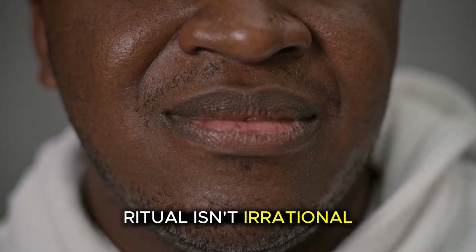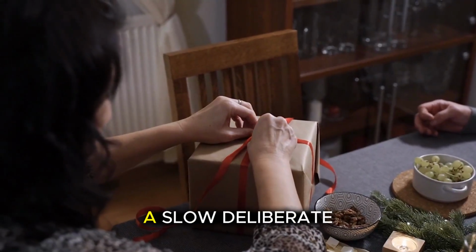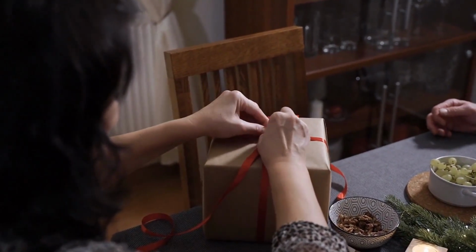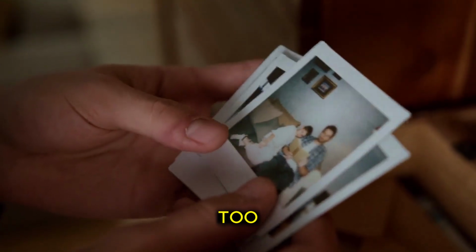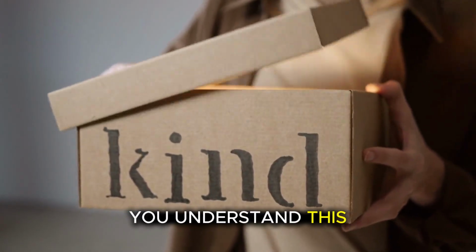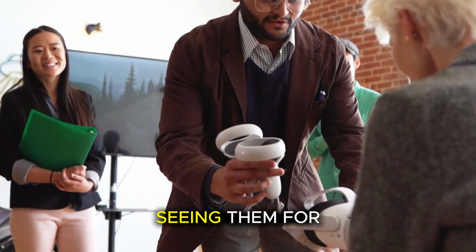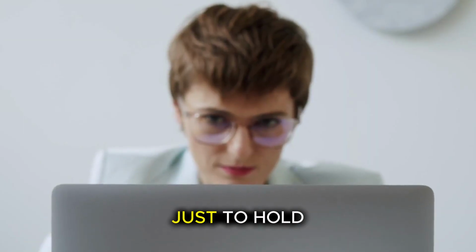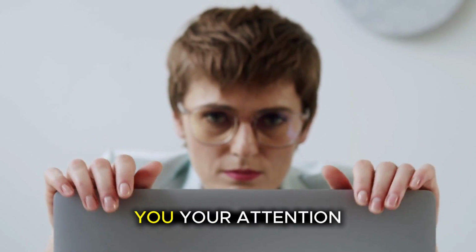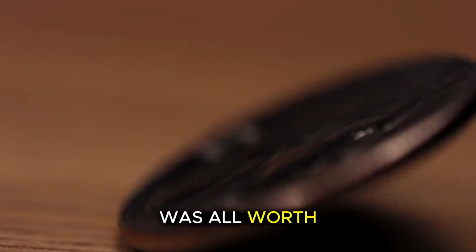Because the ritual isn't irrational. The experience of anticipation is real. The pleasure of a slow, deliberate opening is real. The memory that gets encoded in the moment the lid comes off, that's real too. What changes when you understand this isn't that you stop enjoying boxes. What changes is that you start seeing them for what they actually are. Objects with intention. Things designed not just to hold a product, but to hold you, your attention, your emotions, your sense of value, for exactly as long as it takes to make you feel like this was all worth it.